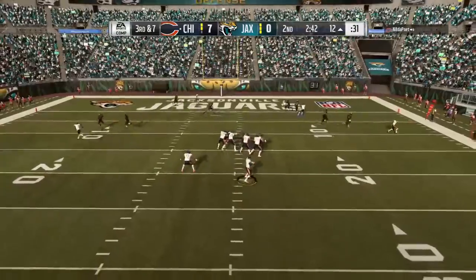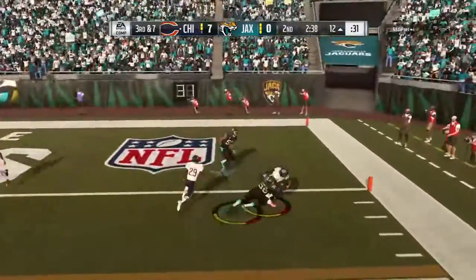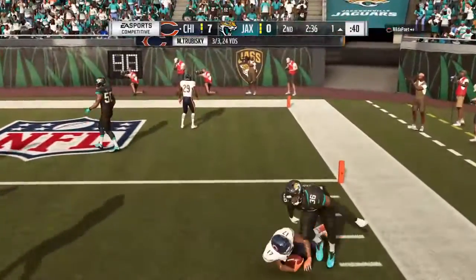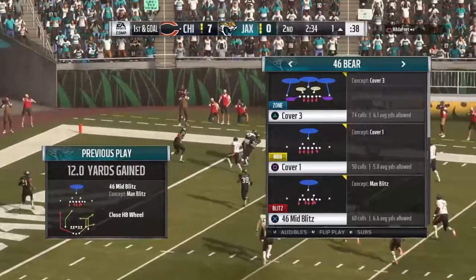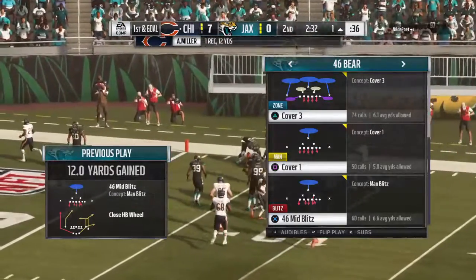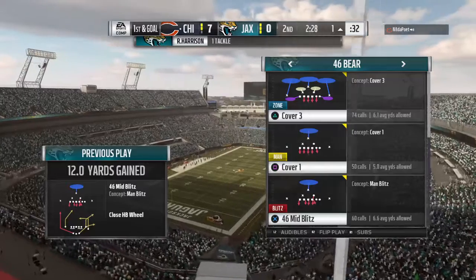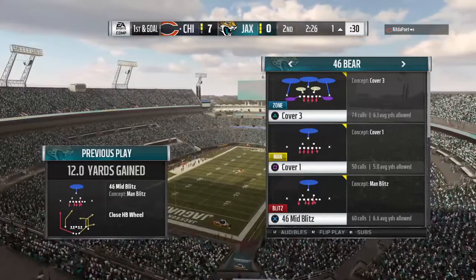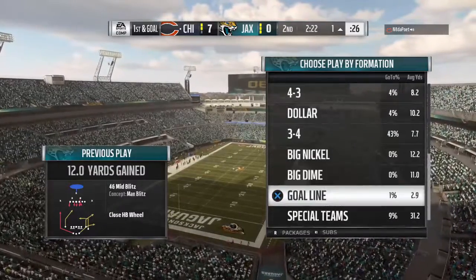Out of the gun, Trubisky. Escaping the pressure right. The catch made by Miller, and he's brought down. They're able to convert on 3rd down, and that sets up a 1st and goal. Looked like the defense put pretty good pressure on him, but he's able to flush out to his right to try and evade people. On the run, still accurately throws a nice pass for a 1st down.